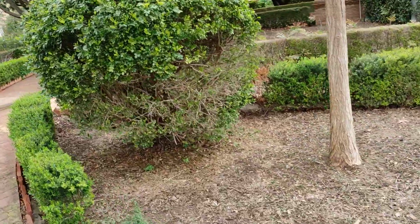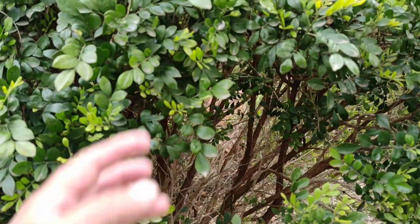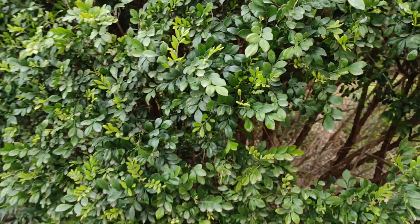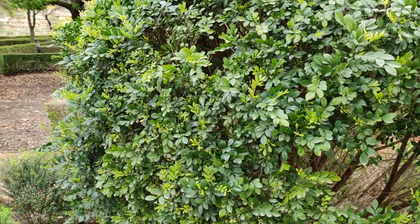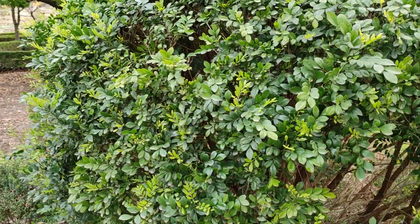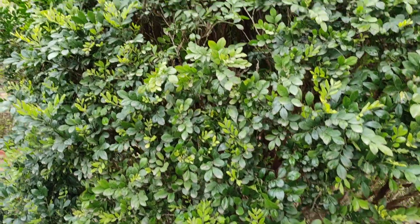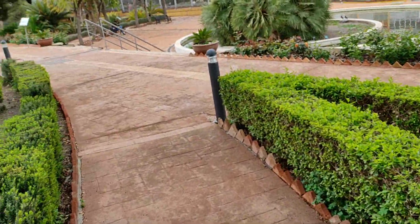Let's see what else we have here. This looks like a mock lime, Murraya paniculata. Yes, I think this is a mock lime. Well, it has fruits that look like small little red limes. And there are small little red lime-like fruits which are edible and tasty, but not the ones of the mock lime. They just look like they're edible and tasty. Let's see what else we've got here.